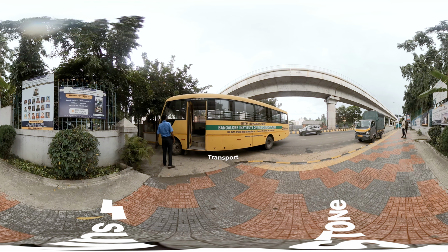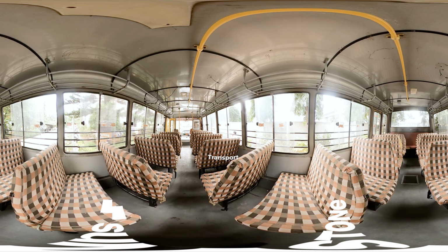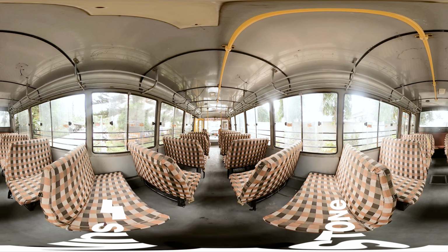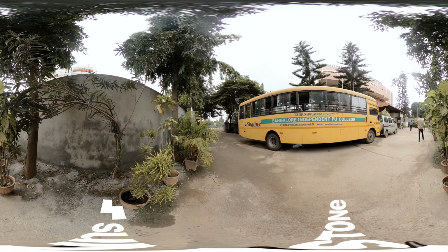Students do not have to worry about traveling to the city for excursion on weekends or the day-to-day commute, as the campus has excellent transport facilities. These buses are well maintained and available to all campus students.